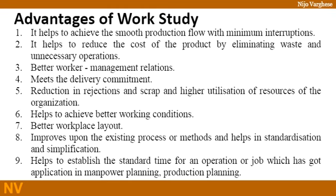He can do the work properly, and he can do the work in a smooth way, as well as have a better workplace layout. So if you're doing proper method study, we can arrange the workplace, and the work layout can be improved by doing a method study that is under work study. Then it improves upon the existing process or methods, and helps in standardization and simplification. So if you're doing proper method study or work study, we can standardize the work, and we can simplify the work. Unnecessary operations can be avoided, and thereby we can simplify the work as well as standardize the work. It helps to establish standard time for an operation or job, which has application in manpower planning and production planning.